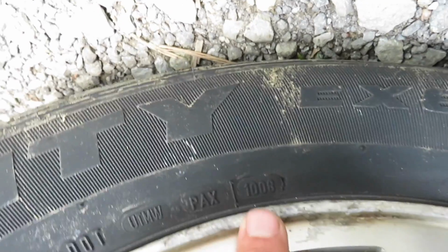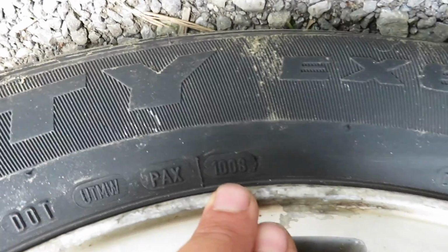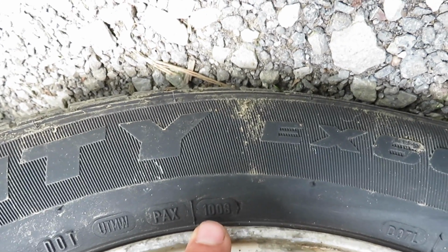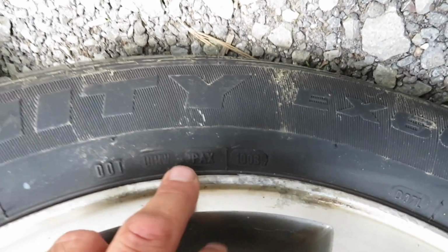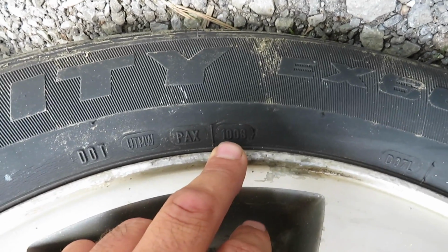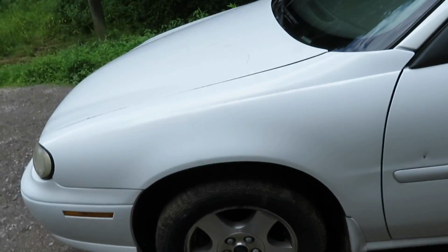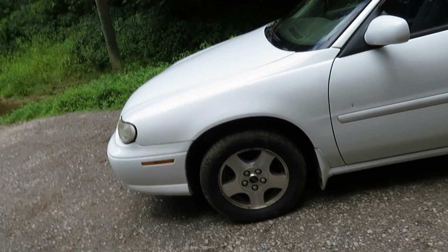if you can see that, this is your date code on your tires. Right here, this number, you can kind of see it, 1008. You see you got the DOT, and then you got these other codes here, but this right here is the part you got to look at to date your tires. The 10th week of 2008. So the tires on this car are from 2008. So that is 11 years old.